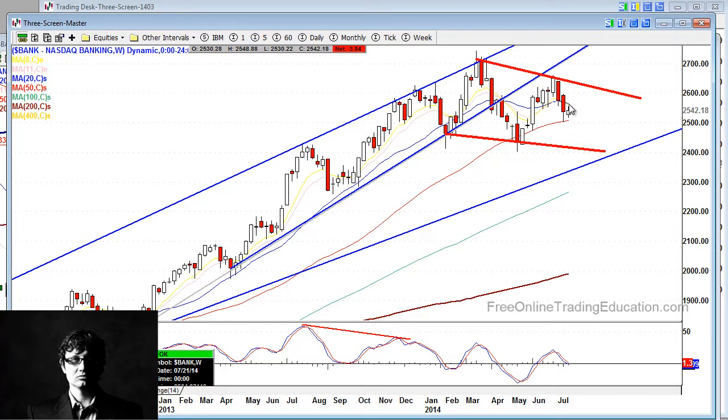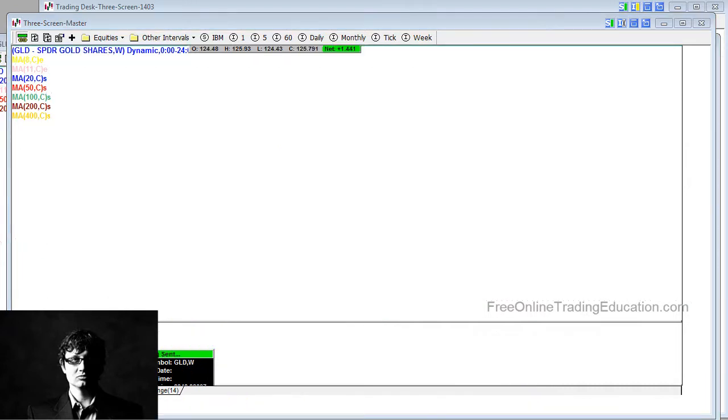The S&P and the Dow are above the 20-day moving averages. You cannot say that for the banks. The banks are below the 20-week moving average, and that's problematic. If we do get a small bounce there, I will put this line in, and there is your symmetrical triangle, and that's your pinching pattern. That's something we need to watch out for.